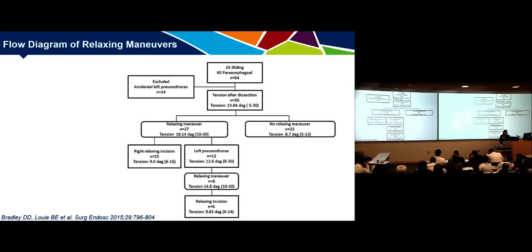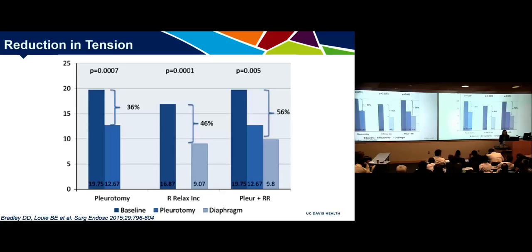And what they found was, again, I'm impressed because these are objective measurements, that they showed, of course, as you would expect, it reduces the tension. So no matter if you do the pneumothorax maneuver or the relaxing incision, or if you had to do both, it's a significant change. But the one important part that they discovered was that the correlation between the width and this tension was only 1-to-1 about 35% of the time.